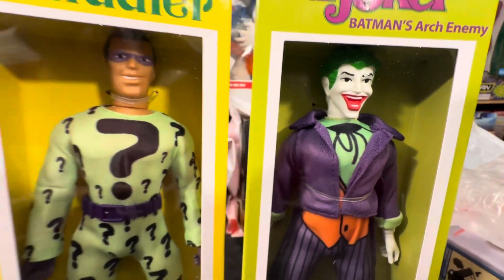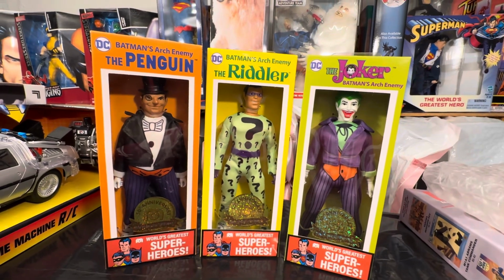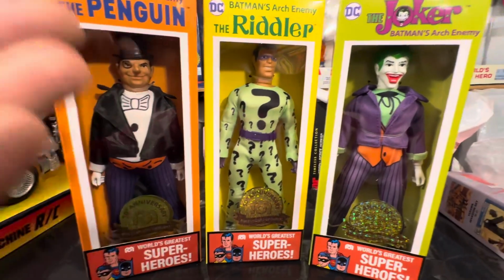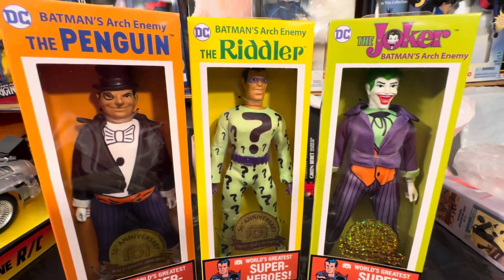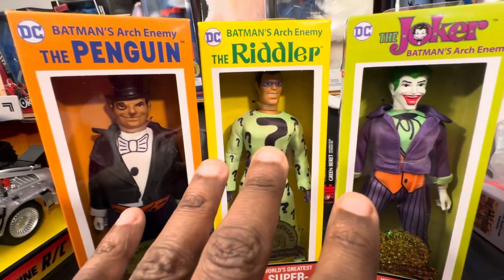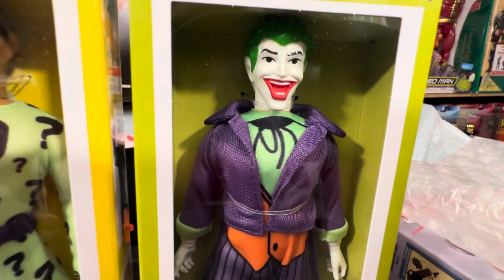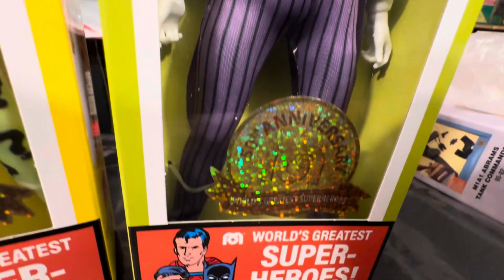I mean, we all had these figures as kids. I don't understand. How can there be so many of these figures available and nothing of the other figures? Did they make more Penguins and Riddlers and Jokers? And while we're at it, you could probably throw Reverse Flash in there too, but that's another story for another day. We want to really focus on these three iconic and legendary villains. And now I tell you this, the Joker, let's focus in on him. The Joker, cool figure.